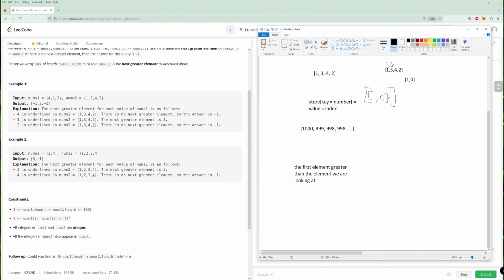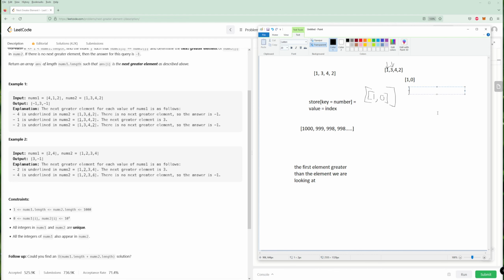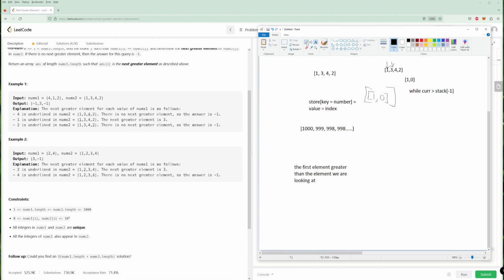because if it's increasing order, that means that the number to the right of this number, like if there's a 3 here, it's greater than the 1, so we can just pop the 1. So let's see what that would look like. So we can just have something like this, where when we're at our element, we can just say while current element is greater than stack minus 1, which is the last element in the stack. So in this case it is. So we're at 3, it's greater than 1.